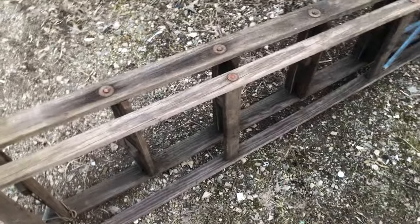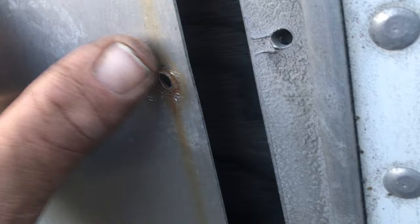Would you climb in that ladder? Well, so far I got the rivets out. What kind of critter is that crawling on there? Probably a gnat.